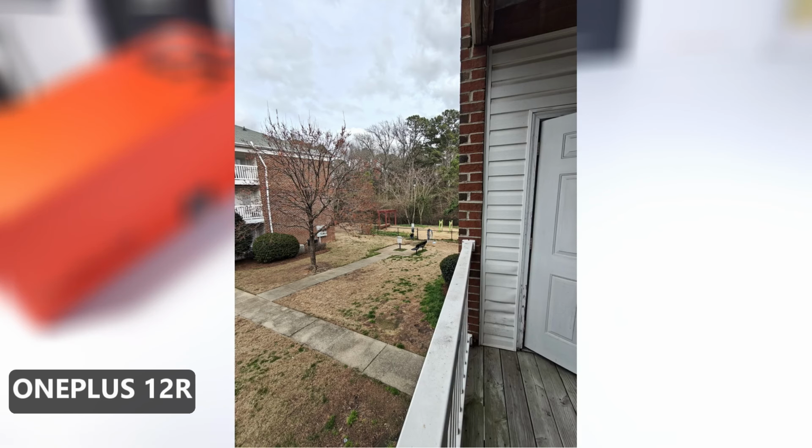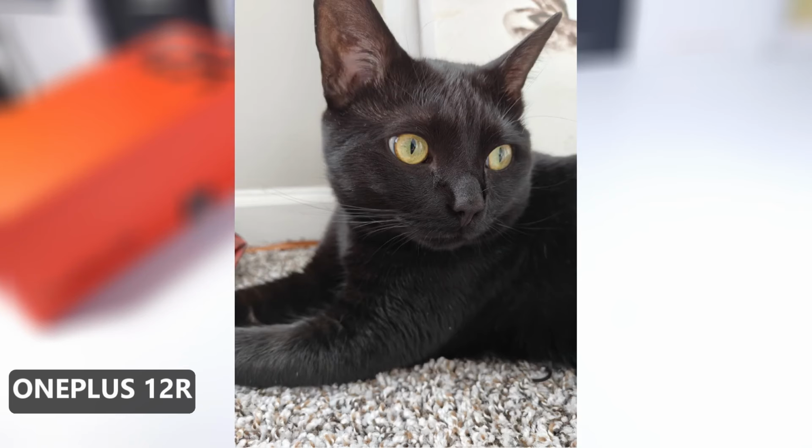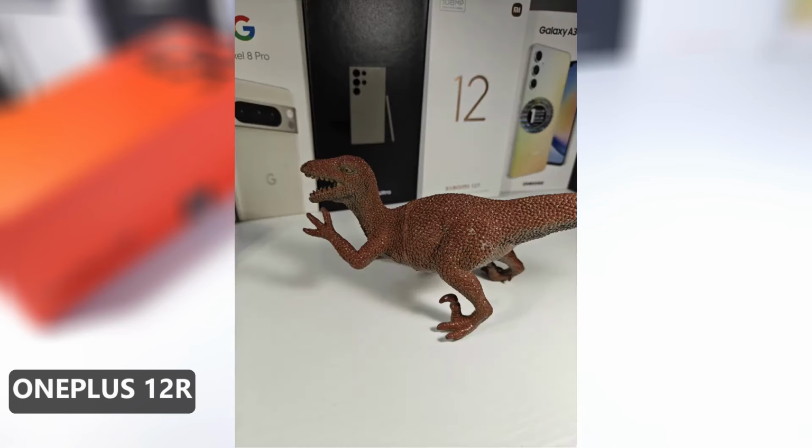It shoots in 4K 60, and then on the front you can really see the budget cut. It's got a 16 megapixel selfie with 1080 30 video, so you don't really get that great video settings for the selfie cam. Now overall, for still images, this phone is going to do a great job. I don't think anyone's going to complain, just looking at the photos here.